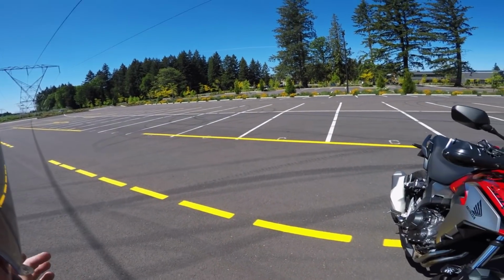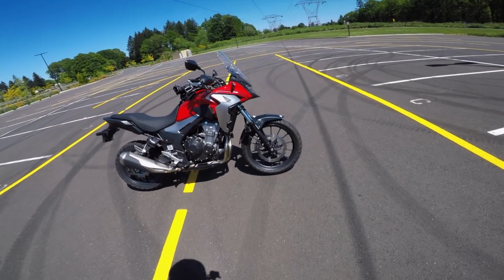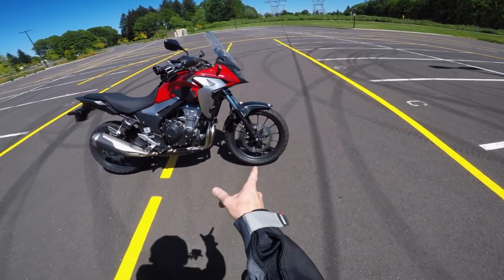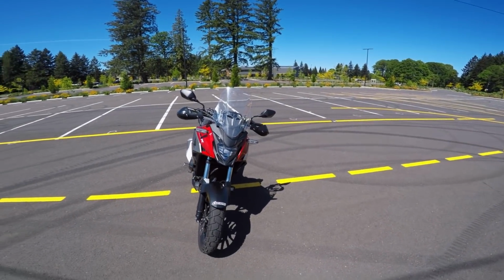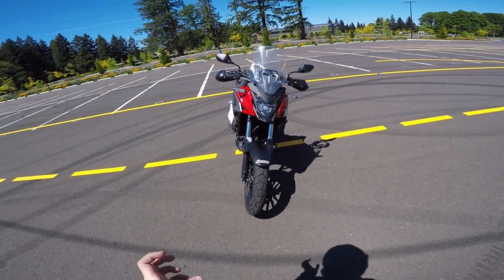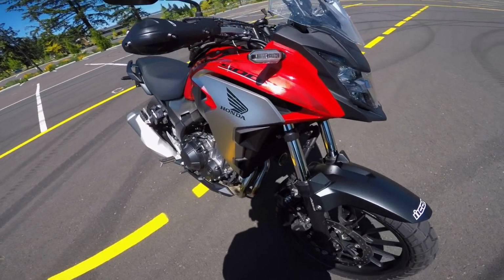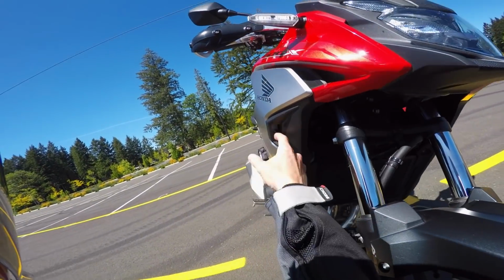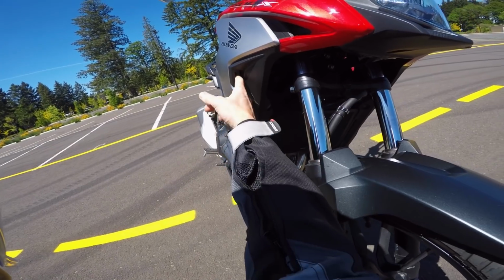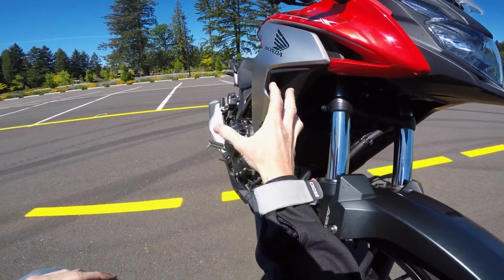it's just not as stable at high speeds as, say, a sport bike or what have you. Now, I will say that once I put a larger front tire, the stock tire is a 110, and I put a 120 on here, it did make the front end a little more stable. And I have a theory here. If you guys look, are these built-in winglets here? So winglets could help with downforce and stability at high speeds.